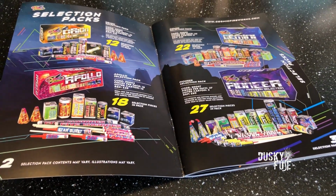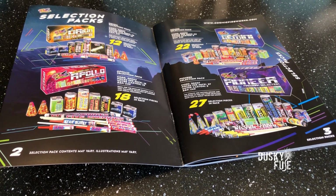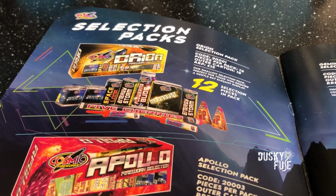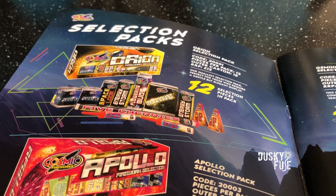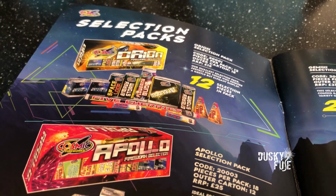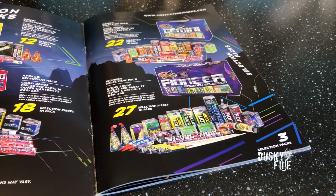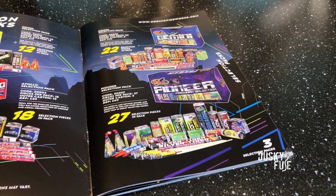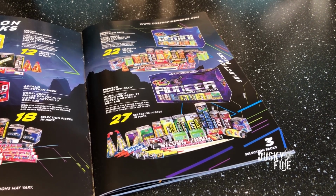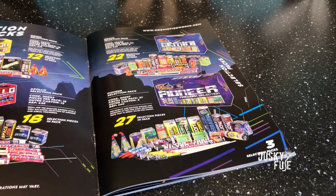The selection boxes across these first two pages have gone unchanged, although not surprisingly the current shipping crisis has had a large impact on prices. At the time of print, the Orion box has risen from £13 to £15. The Apollo and Gemini boxes are £5 more expensive, and this largest Pioneer box has gone from having a £50 RRP to now displaying a recommended retail price of £60.